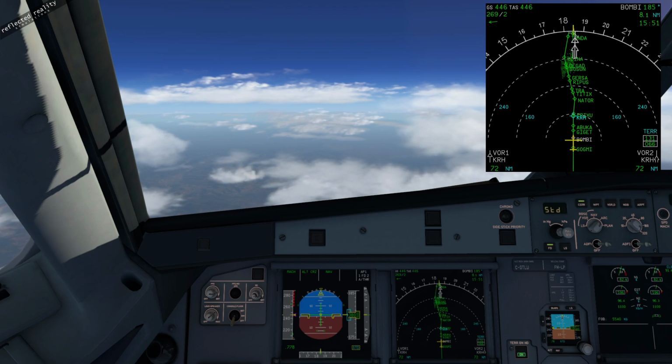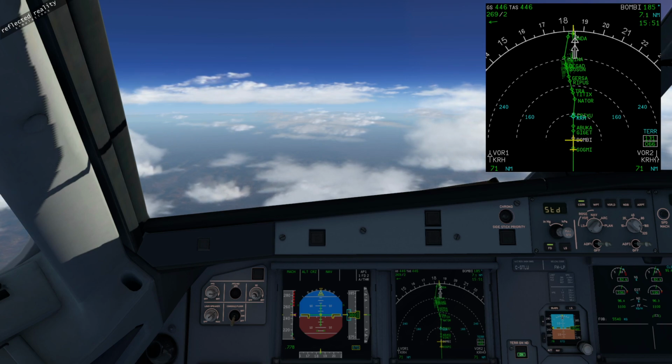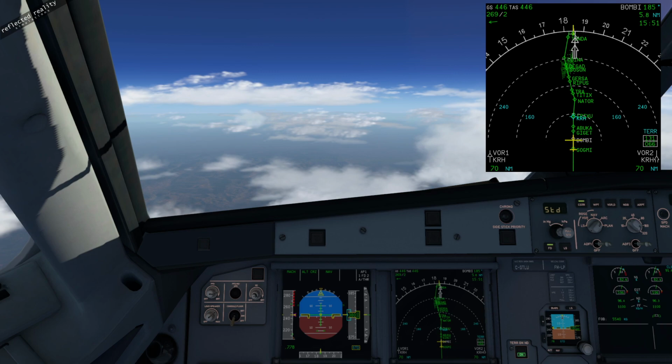Certainly, you wouldn't want to be using the oxygen masks if there was smoke fumes in the cabin, because it's a mixer oxygen system. It's not a pure pressure oxygen system, so it just gets worse and worse. But yeah, you've got about 15 minutes on the oxygen system as standard on the Airbus.